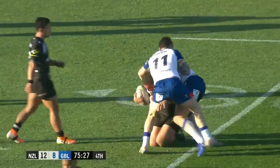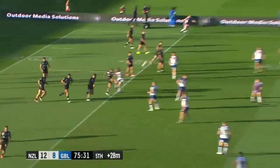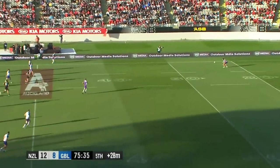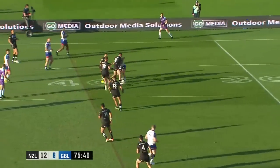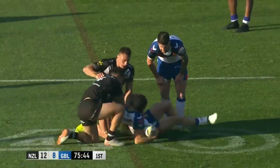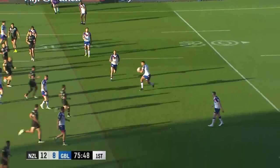It was a good run, but we're only on the 30 and it's last. Where's the kick? It's got to be a good kick here. Benji Marshall goes for maximum distance. Here comes Johnny Lomax. I like Lomax, good player. He's had a good match. 160 run metres for Johnny Lomax.